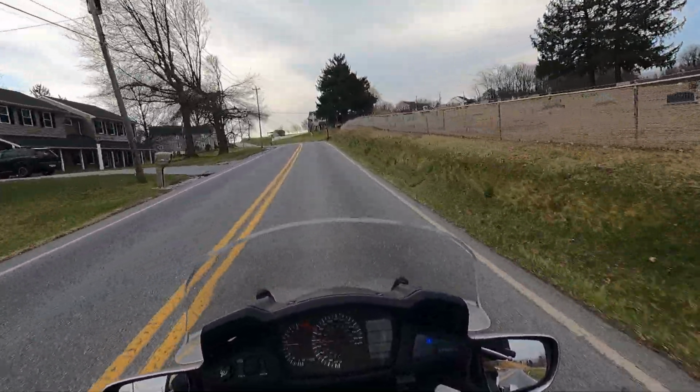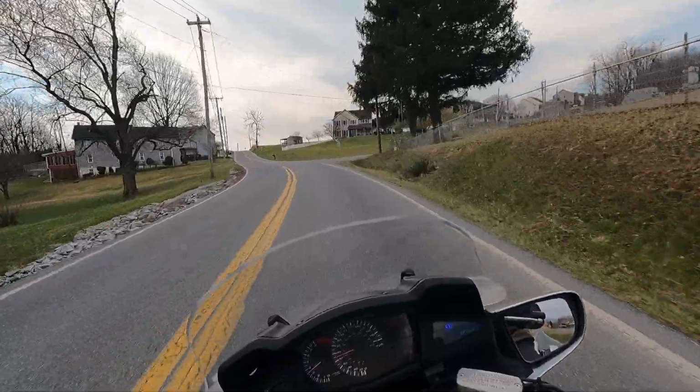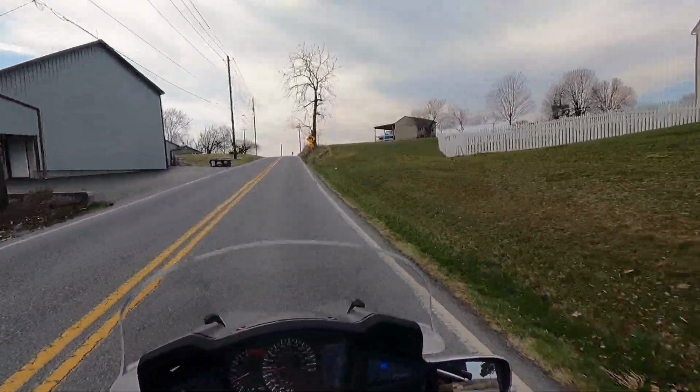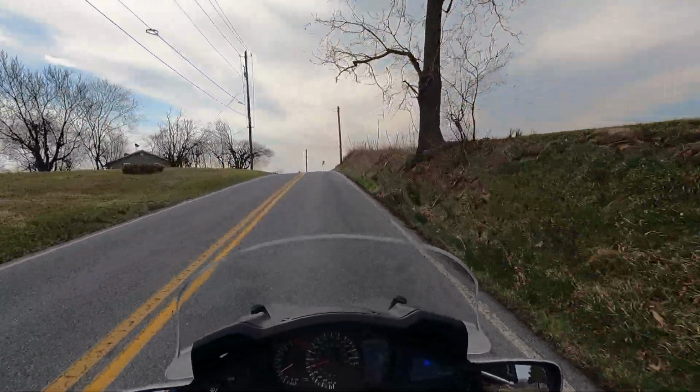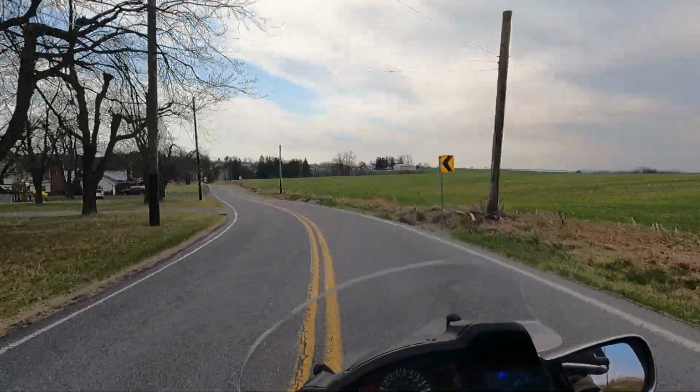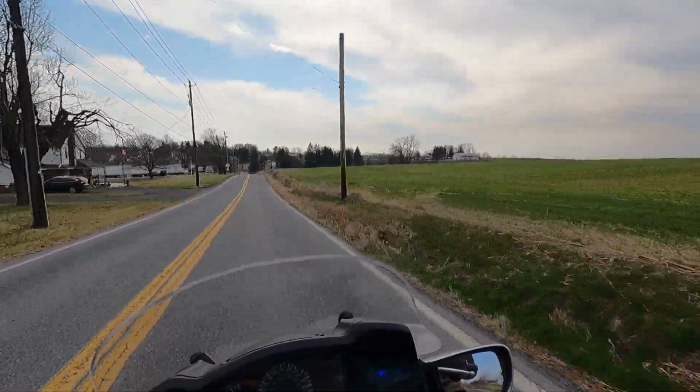There's that awesome V4 punch out of the corners. This bike does have a 300cc displacement advantage over the Concours, so it's got almost a third again as much motor, and you can feel that from the saddle.